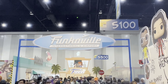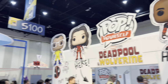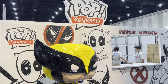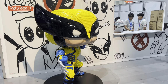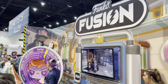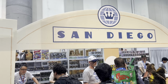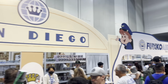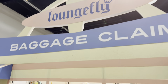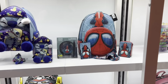So you know the first place I had to visit was Funkoville. This is Funko's very own city, town, whatever you want to call it. But they did have the pop yourself area where you could make yourself Deadpool and Wolverine themed. They had the Funko Fusion video game with the little booth on the side. Mondo had its own little section. And I think where everyone wanted to be was this little area where you buy the Funko exclusives for the convention. But Loungefly did catch my eye because of this nice little Spider-Man Loungefly backpack.